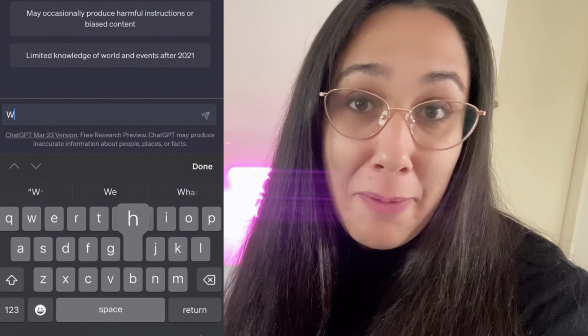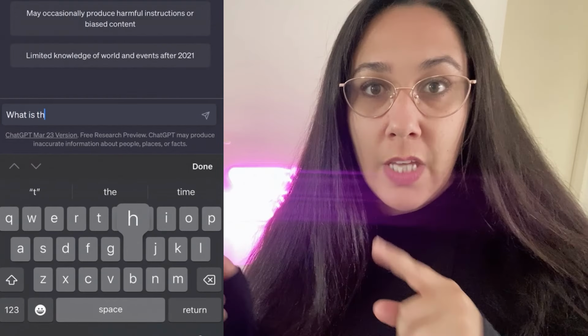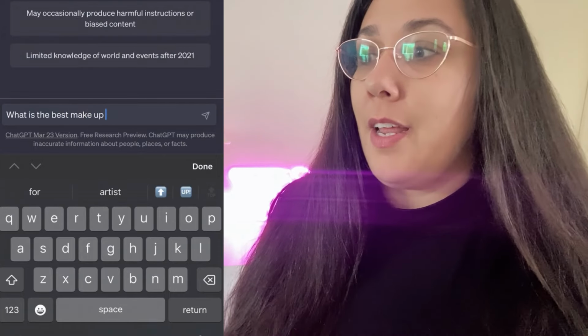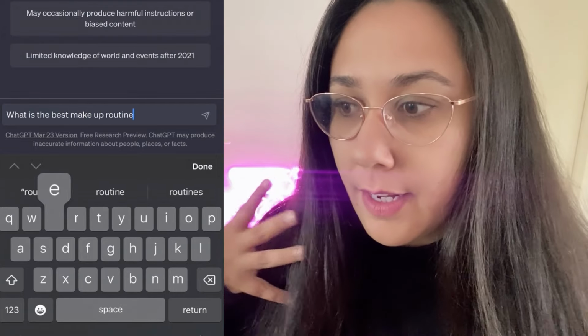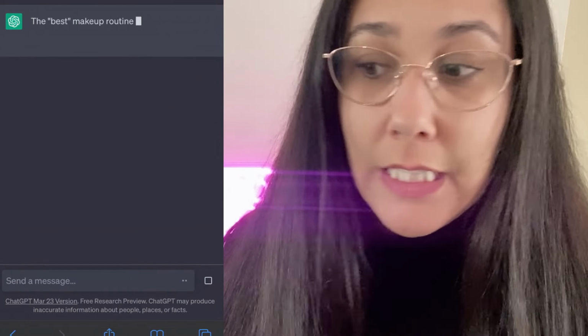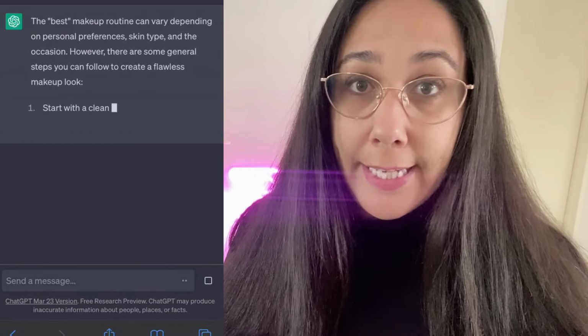I'm just asking ChatGPT what the best makeup routine is, and this is what it's saying. I'm going to put it over here for you, but I'm going to read it from the computer, and it basically says, start with a clean and moisturized face to provide a smooth canvas for your makeup application. Okay, let's do that. Oh gosh.